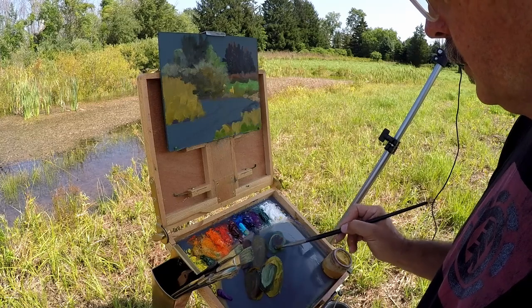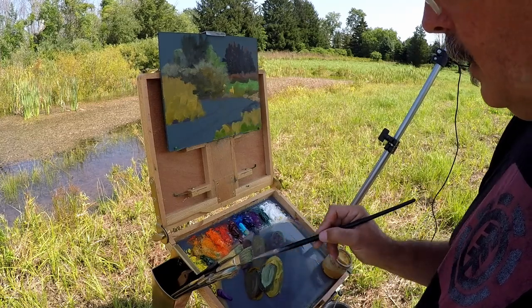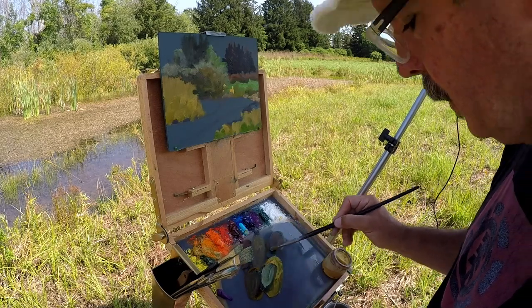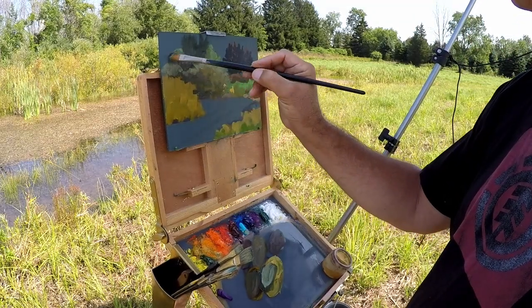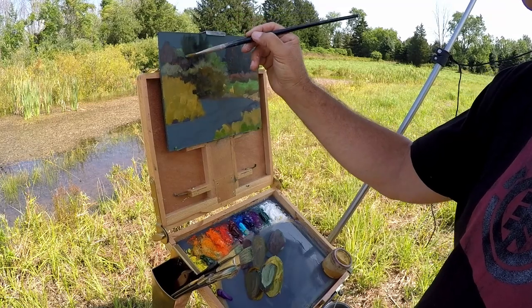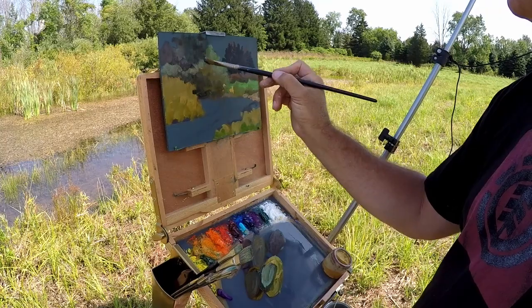So a little more alizarin crimson, and I'll mix a little yellow with that. It'll give me a kind of grayish color because I ended up with a bit of a purple color there. So these will just be in here. It's some shapes, no big deal.